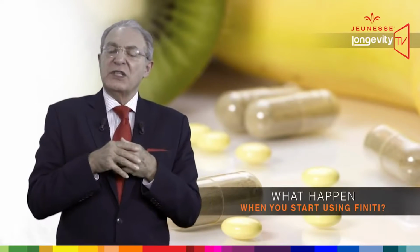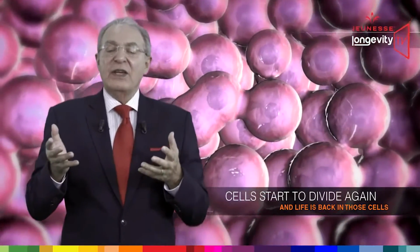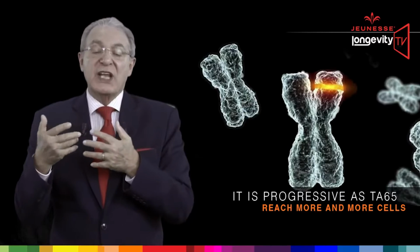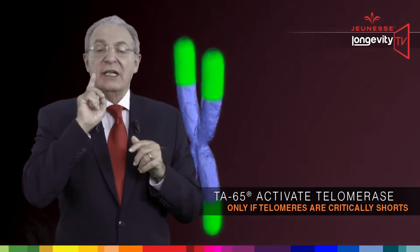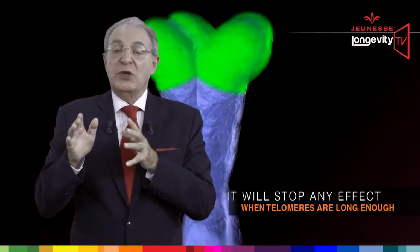So what happens when we start using FINITI? After taking FINITI, telomerase starts to be activated in cells where telomeres are critically short. When telomeres become longer than 5,000 base pairs, cells start to divide again, and life is back in those cells. It is progressive as TA65 reaches more and more cells. And if you take it on a regular basis, the process of cell rejuvenation will start. The good news is that TA65 has a so-called transient effect, which means that it will activate telomerase only if telomeres are critically short and will stop any effect when telomeres are long enough to induce cellular division.